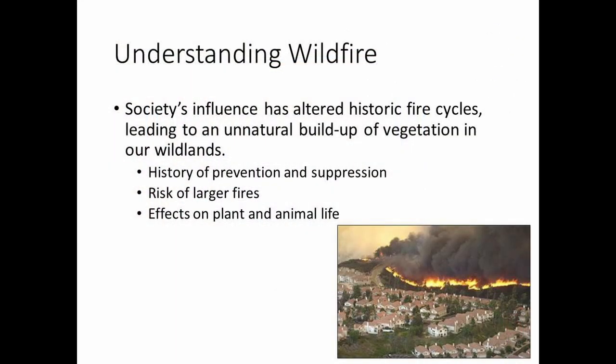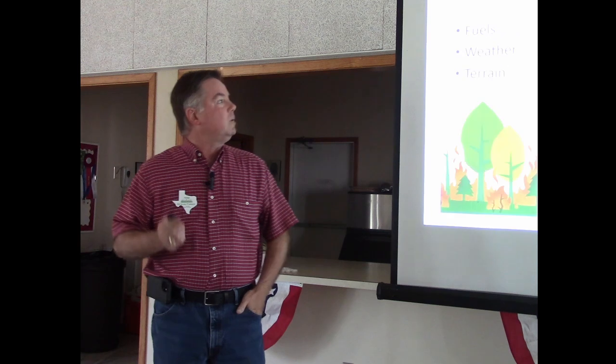So, as we have built our communities, we've kind of altered those historic fire cycles. And as a result, it has led to an increase, a buildup of vegetative matter, whether it be through grass, through leaves, through tree debris. We've done that. So with this buildup of vegetative matter, we're seeing more fires. We're seeing more wildfires. We're seeing more larger fires. And also with the absence of fire, we're actually seeing some effects on some of our plant and animal life communities as well. So, fire is a good thing if managed properly.